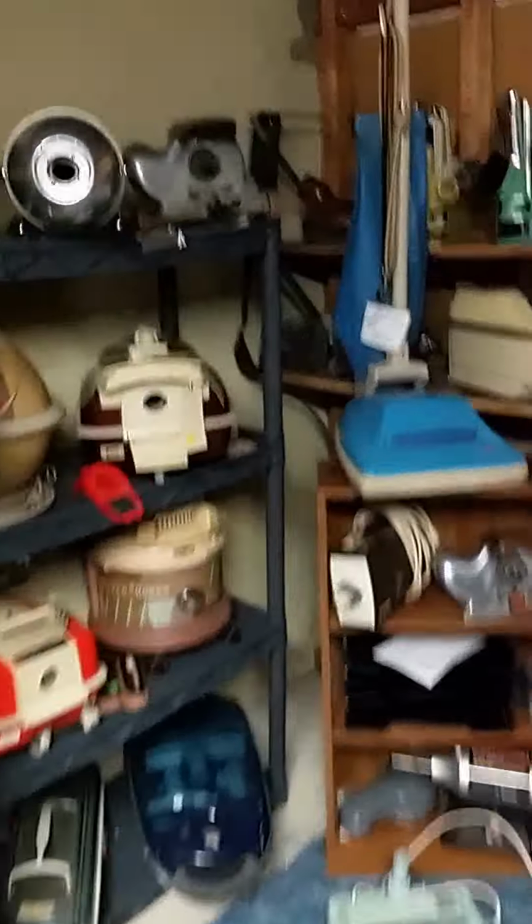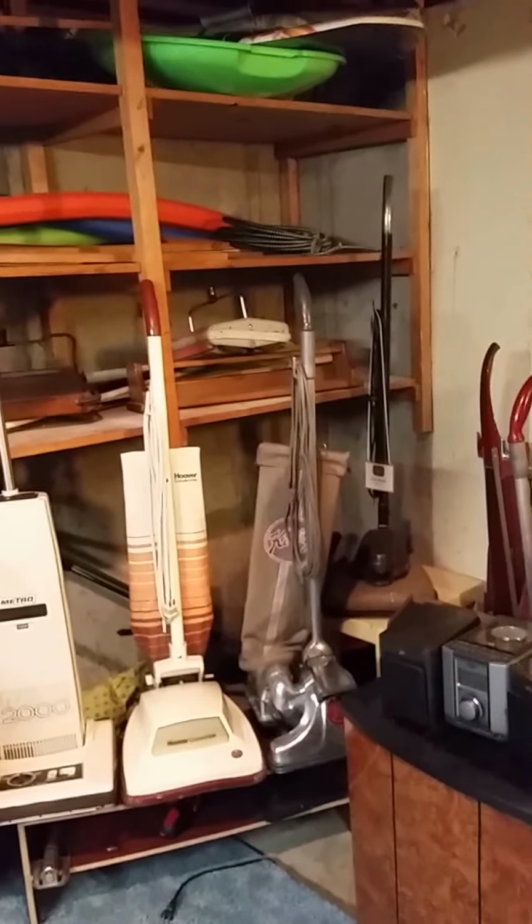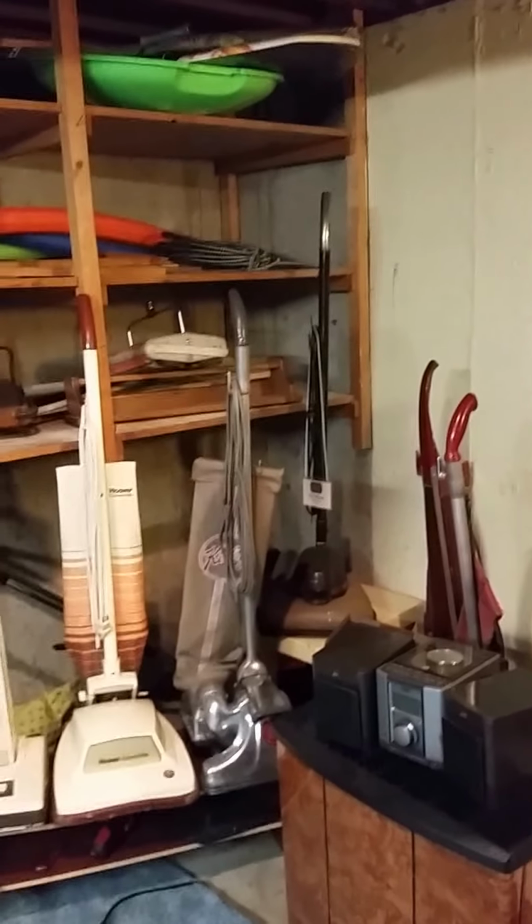I also want to do a mini-meet with local collectors. Northern Illinois, southern Wisconsin, eastern Iowa, maybe Michigan and Indiana. I live in Rockford, Illinois, so I'm pretty much close. I'm an hour and a half from Madison, an hour and a half from Milwaukee, and an hour from Dubuque. So if you live in this general area, let me know.